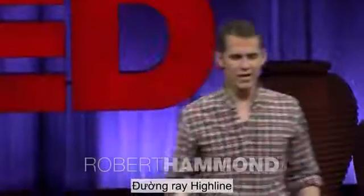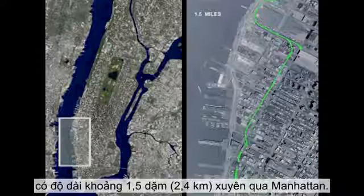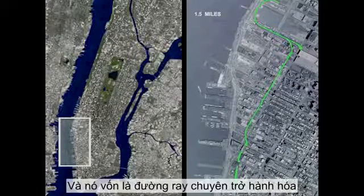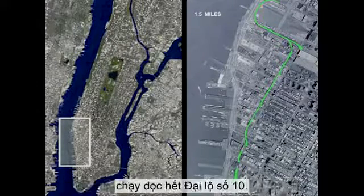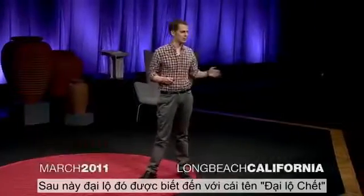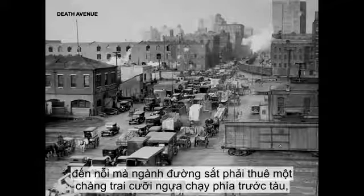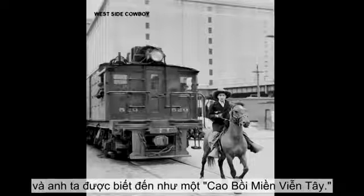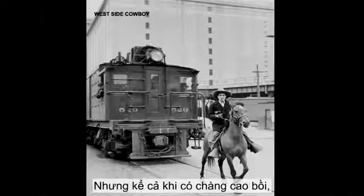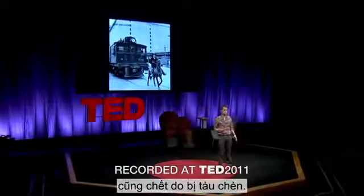The High Line is an old elevated rail line that runs for 1.5 miles right through Manhattan. It was originally a freight line that ran down 10th Avenue. It became known as Death Avenue because so many people were run over by the trains that the railroad hired a guy on horseback to run in front, and he became known as the West Side Cowboy. But even with the cowboy, about one person a month was killed and run over.